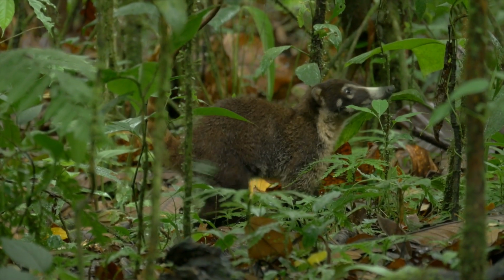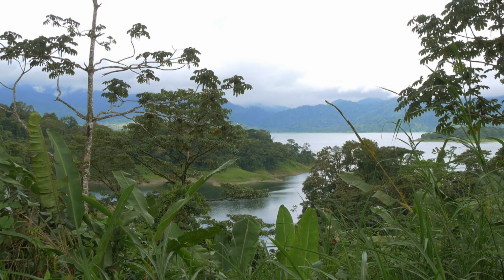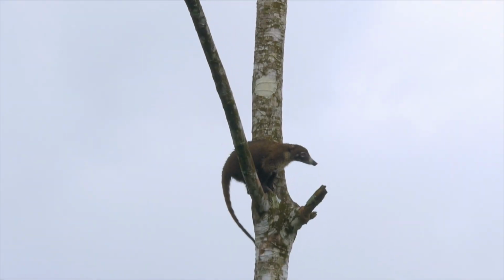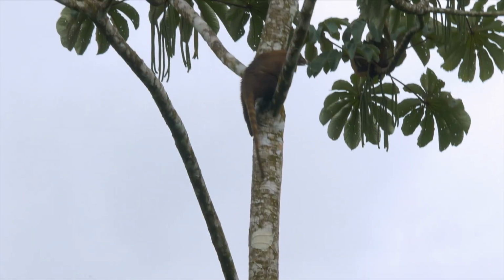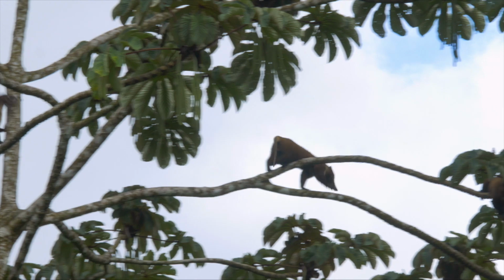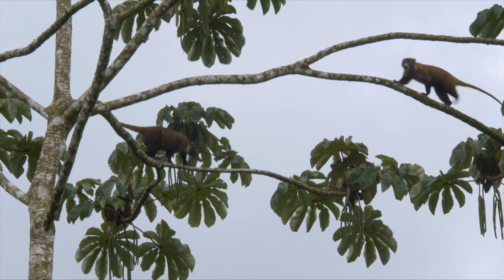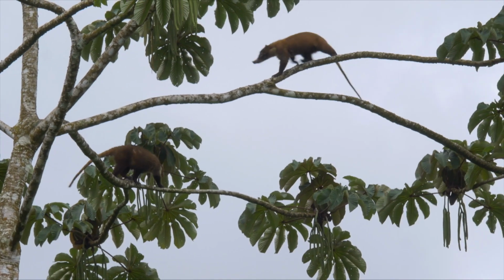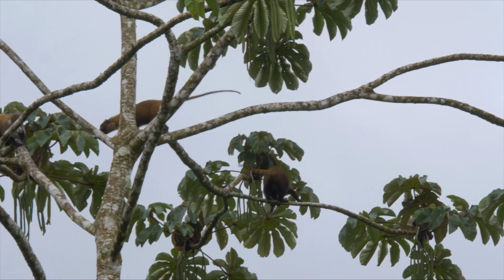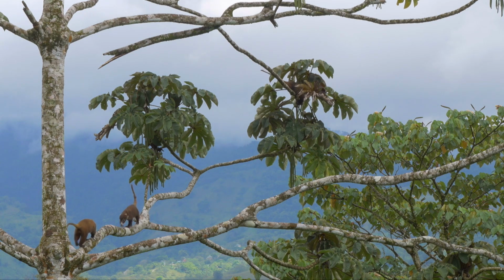Coatis find most of their food on the ground, but they're ready to climb the trees as well. The best fruits might demand more of an effort, but coatis have perfect balance. Male coatis tend to be solitary, except during the mating season, but females live in small family bands with their young. This social structure provides protection for the young pups, despite the fact that adults are constantly caught up in the search for food.